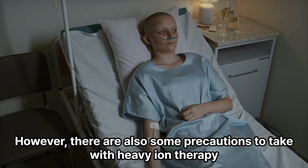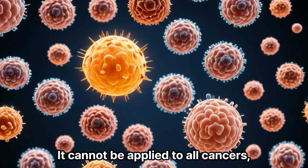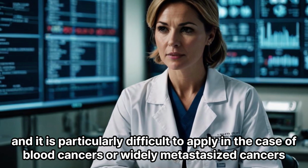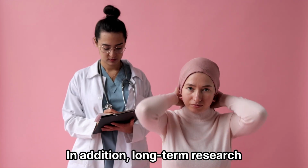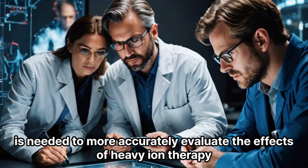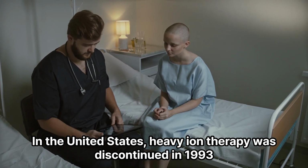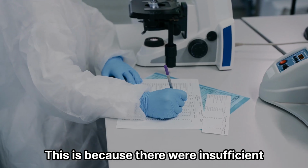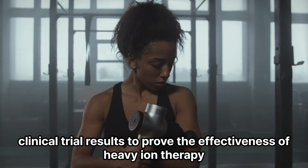However, there are also some precautions to take with heavy ion therapy. It cannot be applied to all cancers, and it is particularly difficult to apply in the case of blood cancers or widely metastasized cancers. In addition, long-term research is needed to more accurately evaluate the effects of heavy ion therapy. In the United States, heavy ion therapy was discontinued in 1993, but is now being promoted again. This is because there were insufficient clinical trial results to prove the effectiveness of heavy ion therapy.